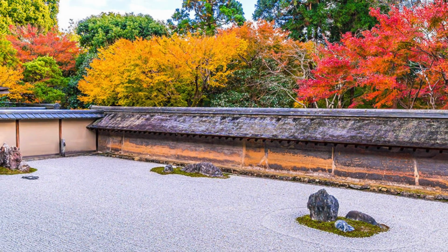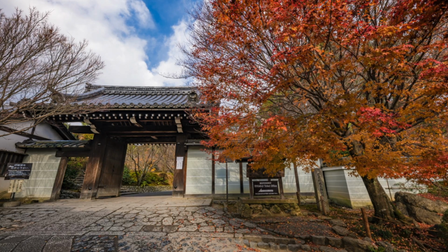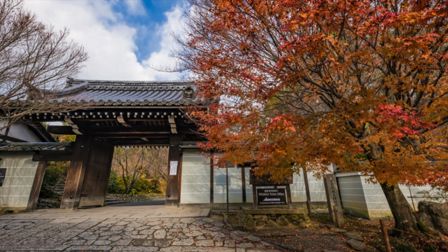I'm going to be talking about the Muromachi period and a specific artwork from that period. The artwork I will be focusing on is the Ryoanji Garden, but before I dive into the details, here's a little history on the temple and the era it came from.